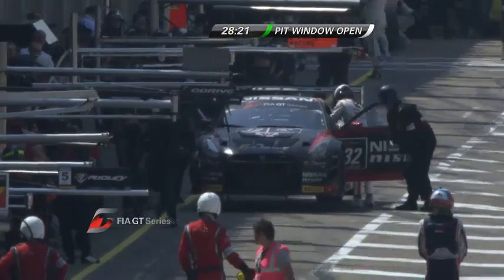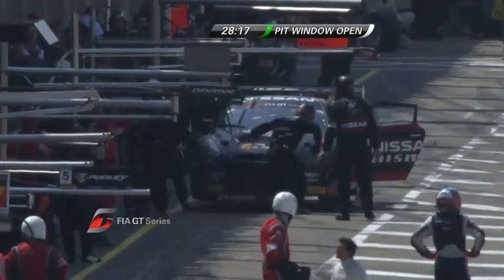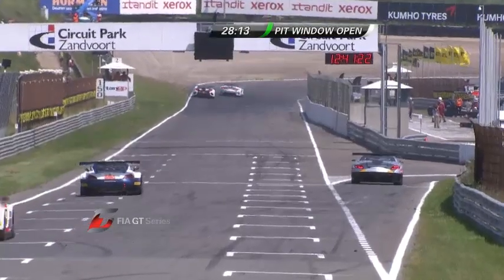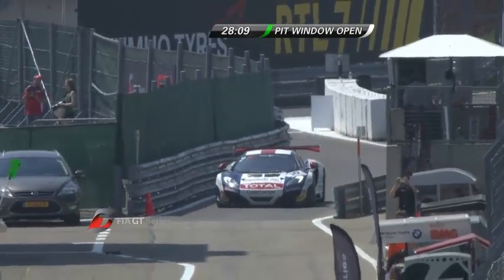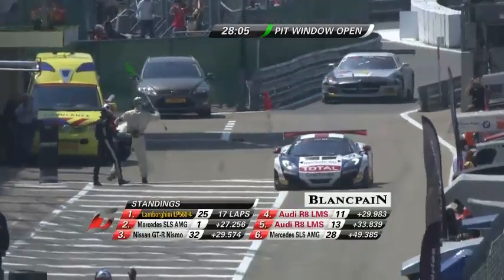see the Nissan in for its stop. Szulzicki handing over to Wolfgang Reip from 3rd place. Also into the pits, you can see Peter Charouz coming in, and the number 10 McLaren of Andreas Zuber to hand over to Mike Parisi. They have a miserable day down in 15th place.